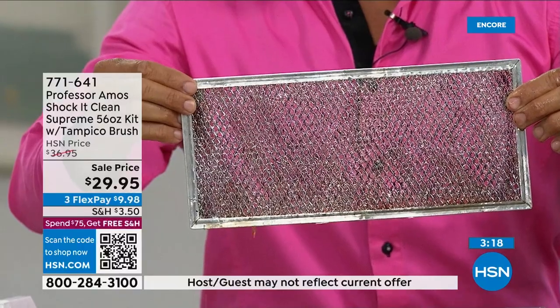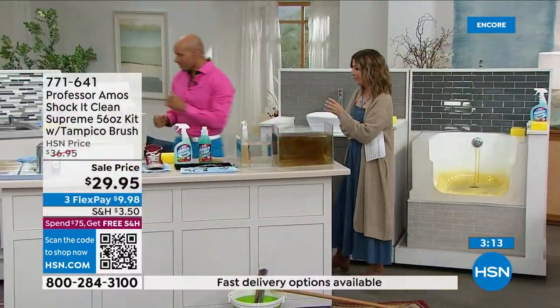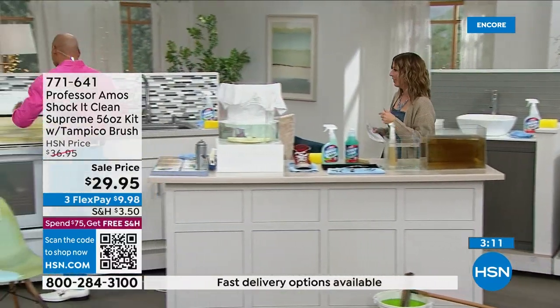Look at that, I love that it is sparkling. And you know what? A lot of odors build up in these filters. Maybe you need to clean some of those areas around your kitchen. This is the way to go.